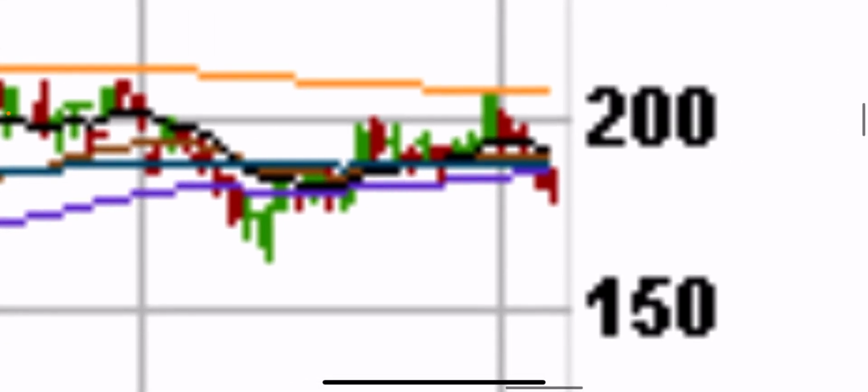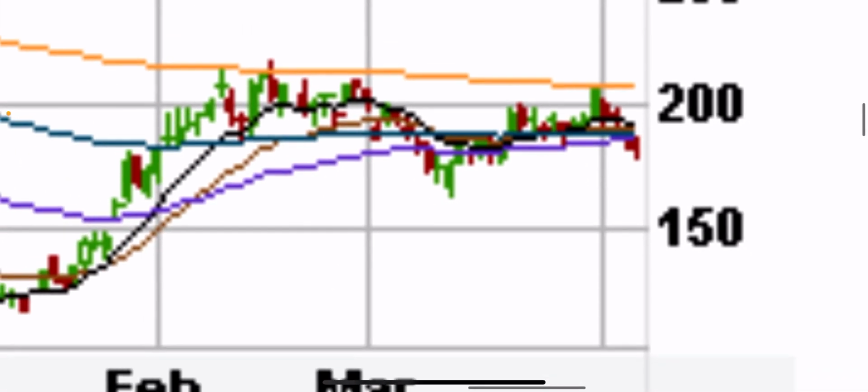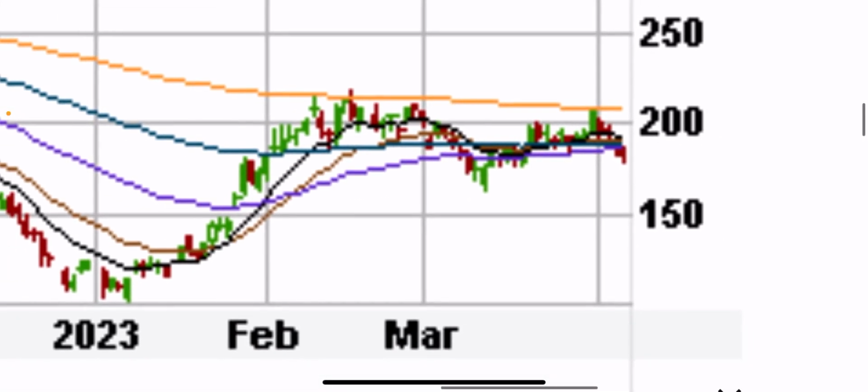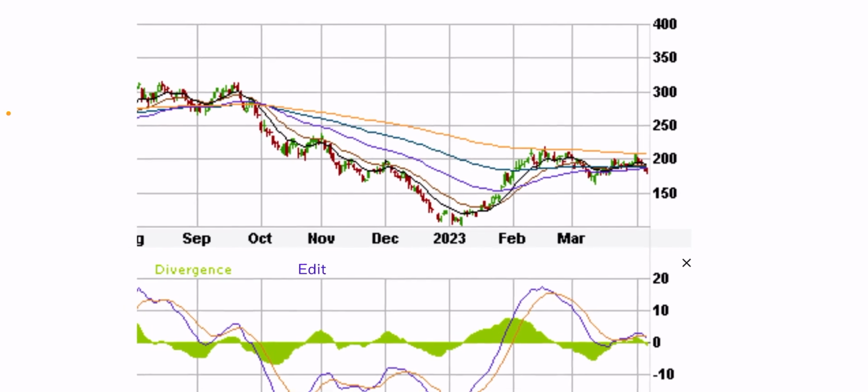And it failed resistance here again. However, the moving averages are converging, so this could set up a higher high and higher low scenario for Tesla. Yes, it's up 100% from the lows, roughly. So it could even fall back to 150 and still be up 50% or so from the lows.